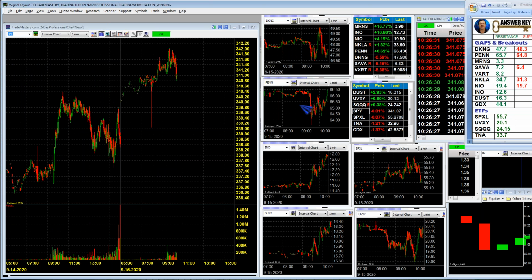Market's kind of ambivalent today. It's slightly, well, it's break even. It's right near zero. It started the day on an uptick and then sold off after 10 o'clock, 10:15, dropping down to the support near 341. So the market gave back its earlier gains and it's still in a bear cup uptrend.